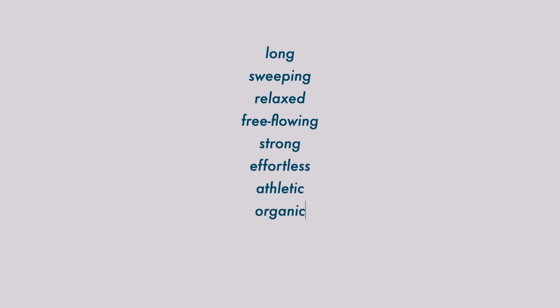Keywords for the Flamboyant Natural include long, sweeping, relaxed, free-flowing, strong, effortless, athletic, organic, energetic, and unconstructed. So now that we know a little more about the Flamboyant Natural body type, let's talk about the color palette for this capsule wardrobe. In Kibbe's Metamorphosis, he talks about color recommendations for each of the body types.